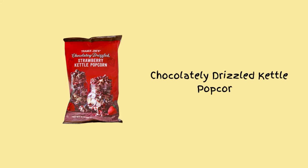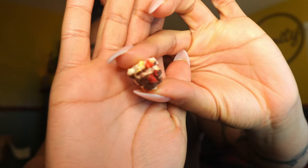Every year around Christmas time, they always have kettle corn chocolate drizzle popcorn. Trader Joe's has strawberry, like chocolate drizzle, but with strawberries. So I'm pretty sure they're like freeze-dried. Little freeze-dried parts of it. That's good. Yeah, I like that. I like that the strawberries have a little bit of the zest to it. I like that. 8 out of 10.